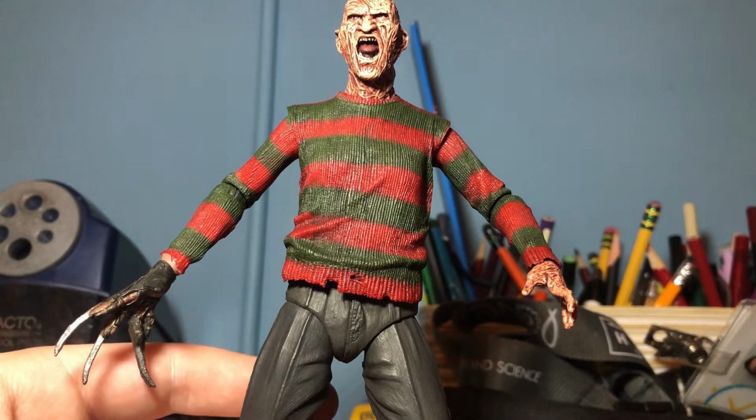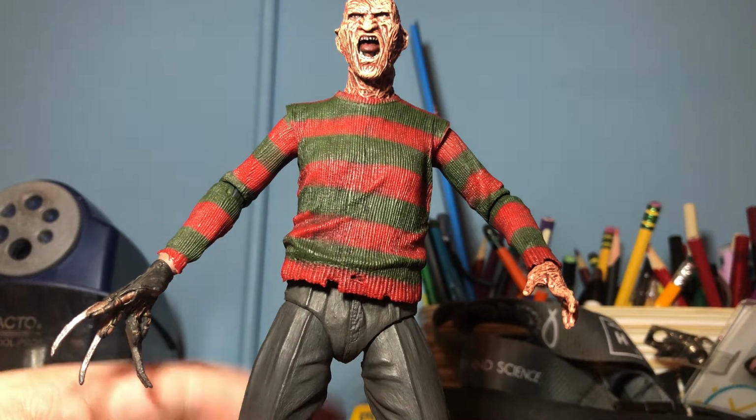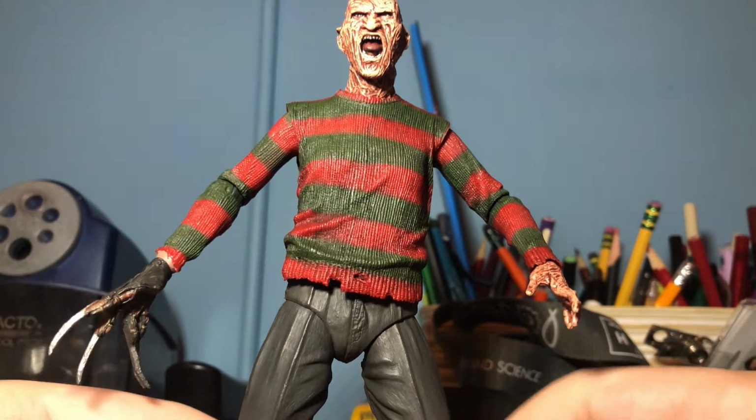I think next, the accessories that we're going to do, we're going to start off with the devil dogs, and then we'll go on to the other figures like that. But then we'll just start off with the articulation.